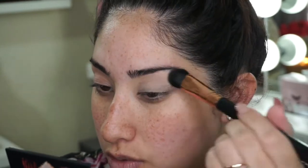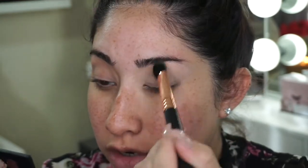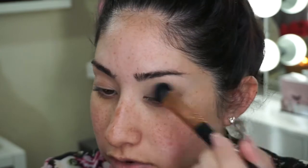So right away I noticed this is very smooth. It goes on very, very smoothly. I can already tell from her bigger shadow palettes, the ones that are $68, her Desert Dusk palette, and her original first palette she came out with, these are definitely a lot easier to lay down.